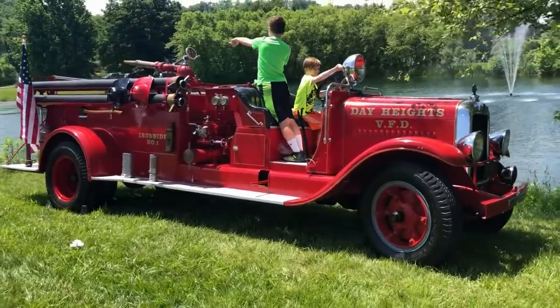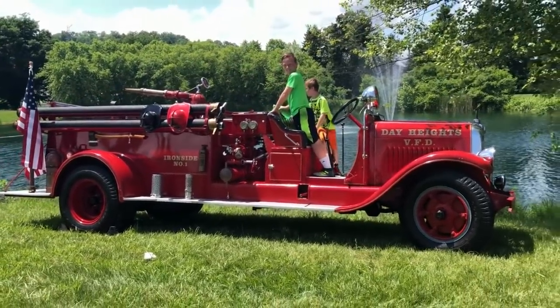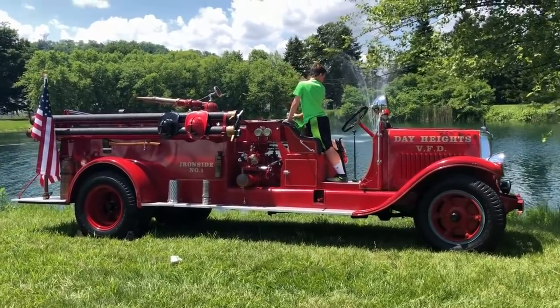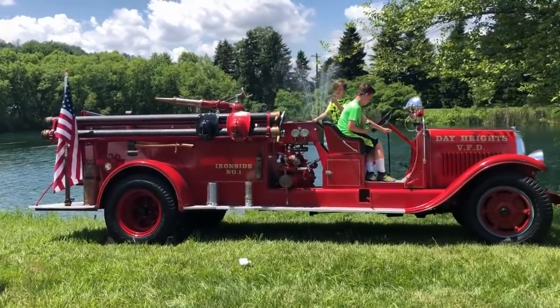Dee Heights Fire Department. Back when I was on the fire department in Goshen, we used to back up Dee Heights. I've been on several fire runs at Dee Heights Fire Department. That's pretty cool seeing that old truck. Wow.